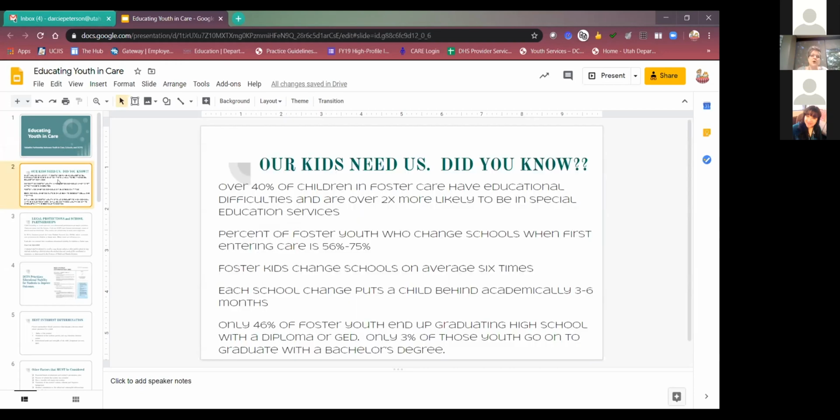I just wanted to start with some statistics as to why this partnership is so important. Over 40% of children in foster care have educational difficulties, as you know. They're more than 2 times more likely to be in special ed. The percentage of foster youth who change schools when first entering foster care is 56 to 75%. That's just a mind-numbing statistic. Foster kids change schools on average 6 times.